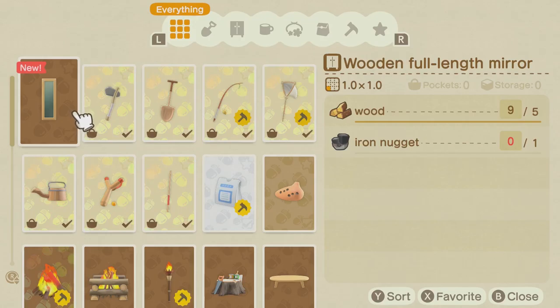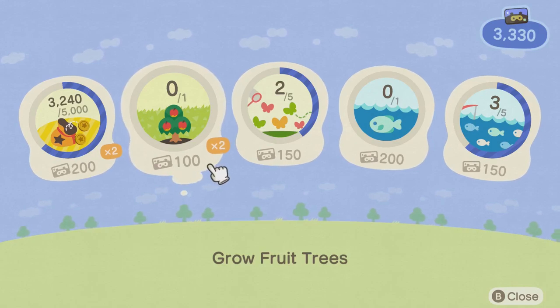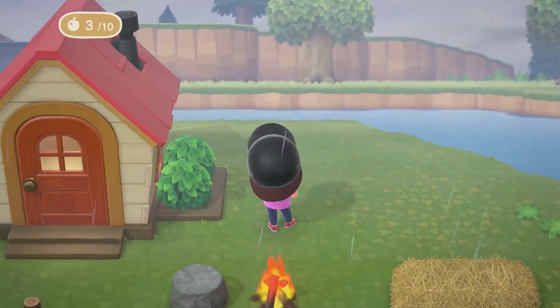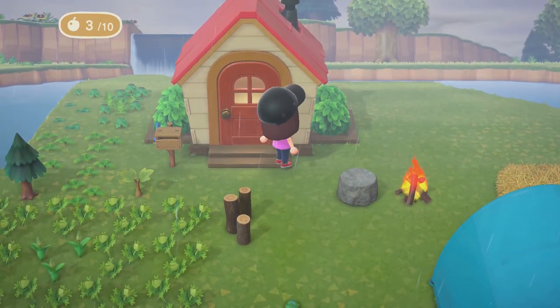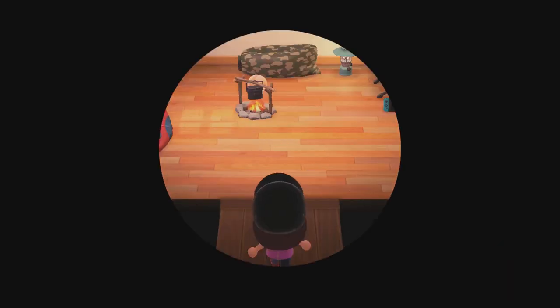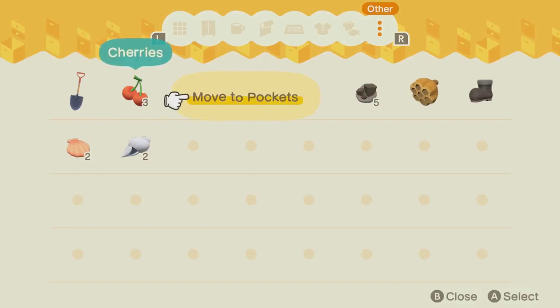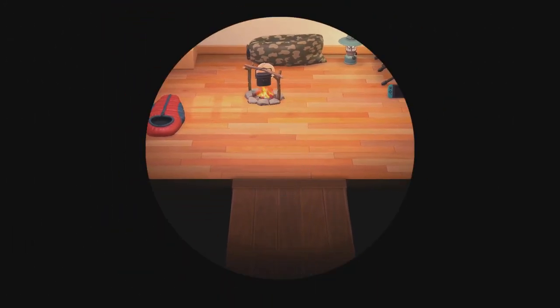Okay, okie dokie. Milky found one of my Nook Miles Plus requests, which is growing fruit trees. I'm not sure where to get the fruit trees, so I searched online. Apparently, we just need some fruits that we want, and then we can bury them. So far, we have a lot of peach trees, but Milky did get some cherries from my mom, the present. So I'm thinking maybe if we take them out of the storage, we can grow a cherry tree together. That would be cool. So I'm going to take out my cherry and then dig a hole on the ground and see if I can get some cherry trees.